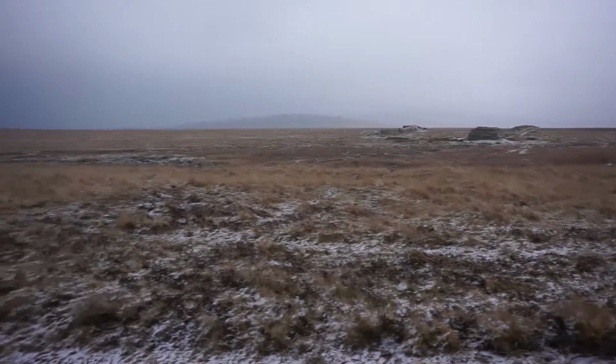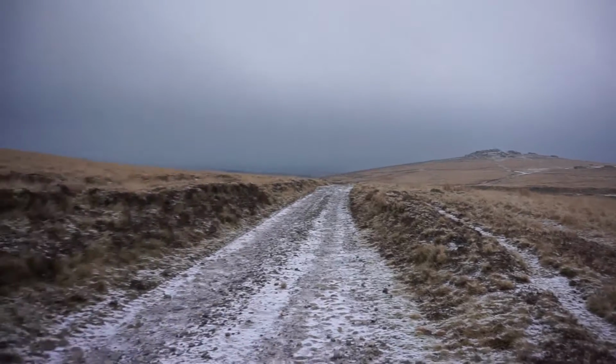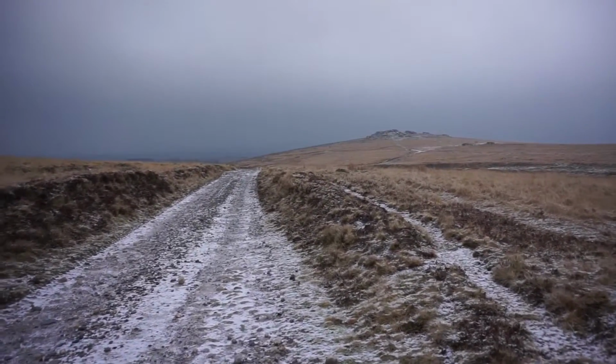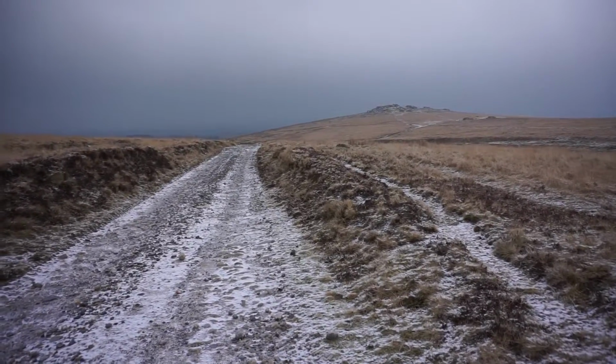I'm just coming on the way down from Yes Tor. I'm heading towards Okement camp. It's not looking too bad, it's a bit black in the distance there, but it's not snowing, there's the odd bit of sleet in the air, and the wind's died off a little bit, so it doesn't feel like minus 15 anymore. Right, let's crack on.